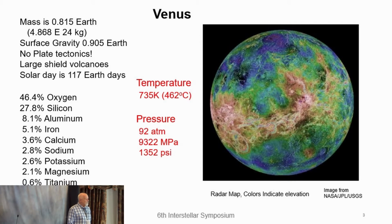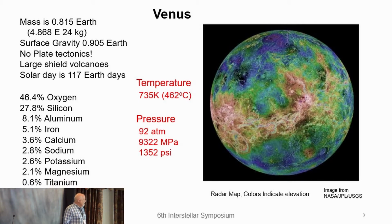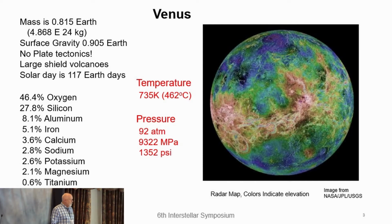The problem with the surface is it's very hot, and the pressure is very high. Temperature 460, 470 degrees C, which is way higher than my oven goes, and 92 atmospheres of pressure. So the pressure is 92 times what we're experiencing here in this room. So it's a high temperature, high pressure environment. We don't know how to function in that environment, which doesn't mean we won't at some point in the future figure out how to do that. But right now it's a challenge.